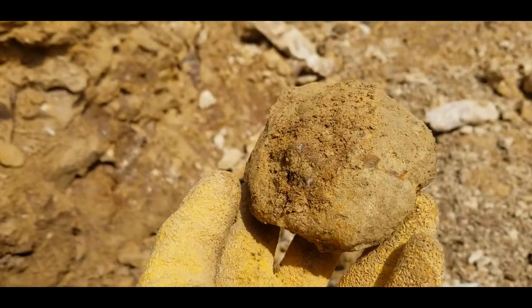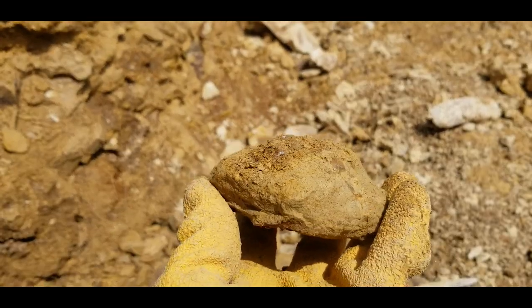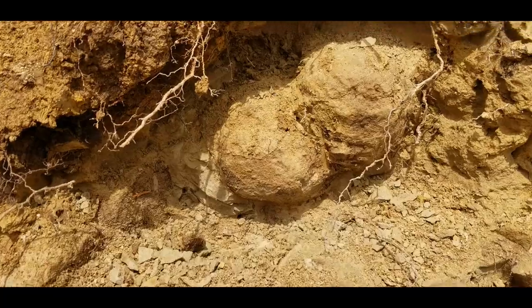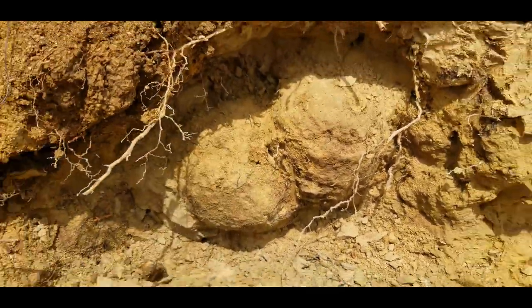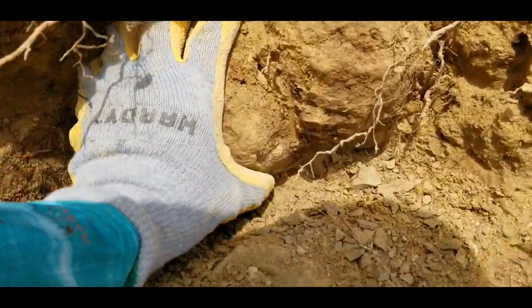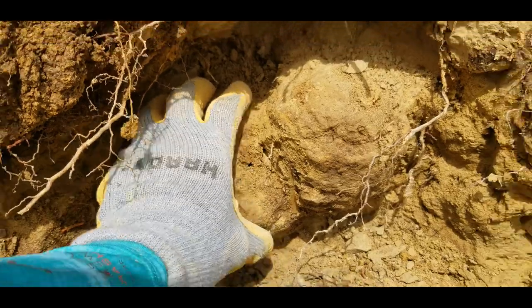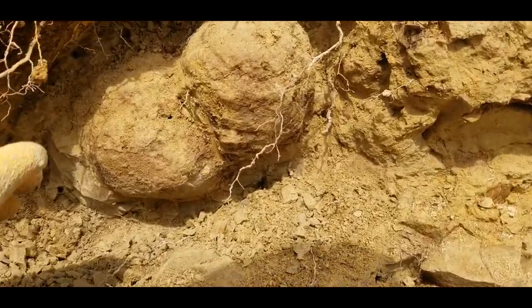Check out this little saucer, little pancake guy. Popped out. Okay, we're making some progress. Looking like it's actually two. Maybe they're just side by side, and I don't think they're connected like the other one as much. But that's still a pretty decent size right there, bigger than my hand. Big grapefruit size. One's ready to come out.